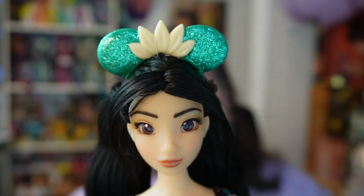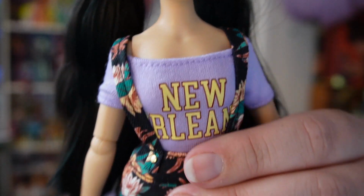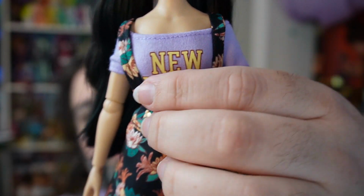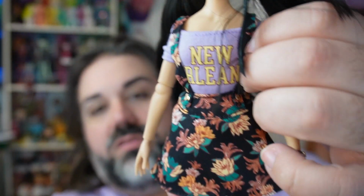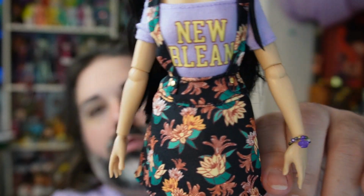I don't know exactly what kind of flower that's called. But anyway, Tiana has that flower for her crown, and they have that instead of a bow, and I love that. And it's all glittery. Moving down, she has this really cute off-the-shoulder t-shirt in this light lavender purple color, which is interesting because I don't think I ever saw Tiana wearing purple. But the t-shirt says New Orleans.